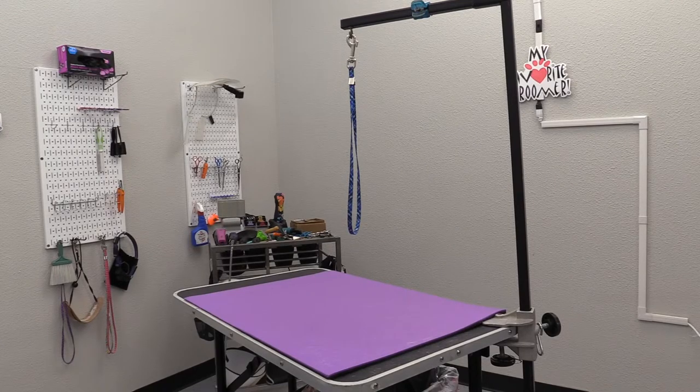So our first groom was 9 September 2022. September, October, November, December, January, February. So it's been 5 months.